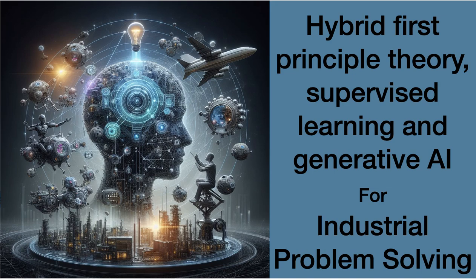By integrating a feedback loop, industrial experts can review and provide feedback on the model's outputs, allowing it to learn from mistakes and continually improve. This iterative process helps refine the model's responses, making them more accurate and tailored to specific industrial contexts.